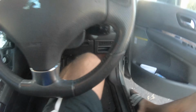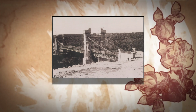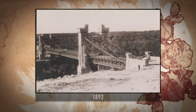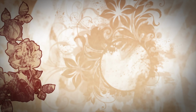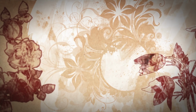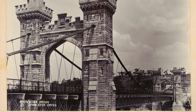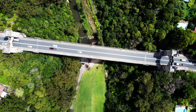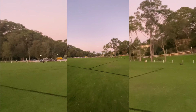Built to access and promote a new housing development at Northbridge, Long Gully Bridge has wonderful, crenellated battlements, making it look very medieval. Originally built as a private steel suspension bridge in 1892, the bridge was transferred to the Department of Main Roads in 1935. To ensure its ability to sustain increased traffic, it was converted to a concrete arch bridge in 1939. The sandstone towers were retained during this transformation, which is great as they still exist today.